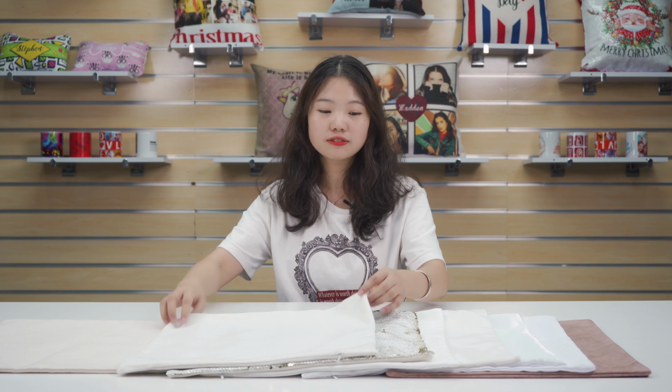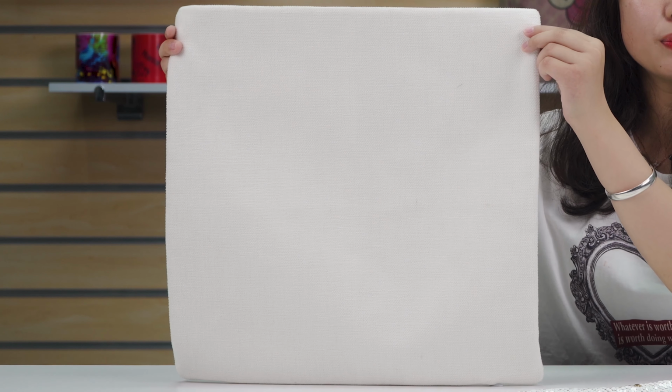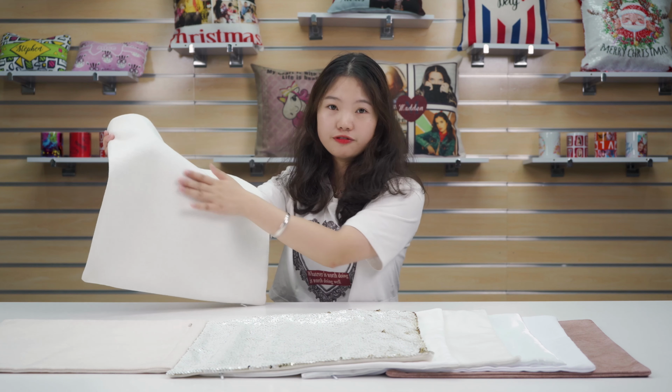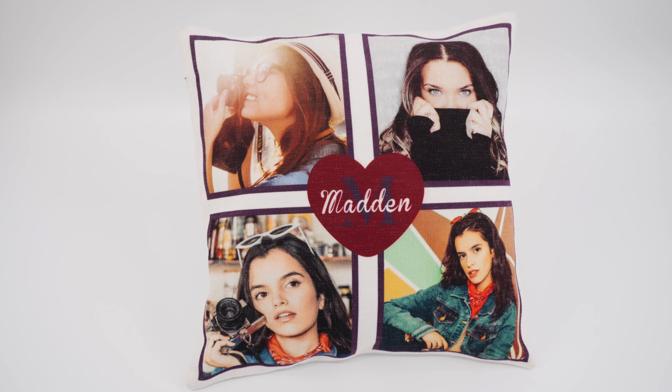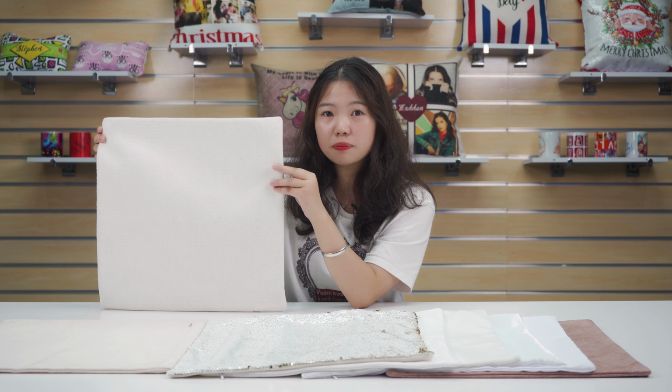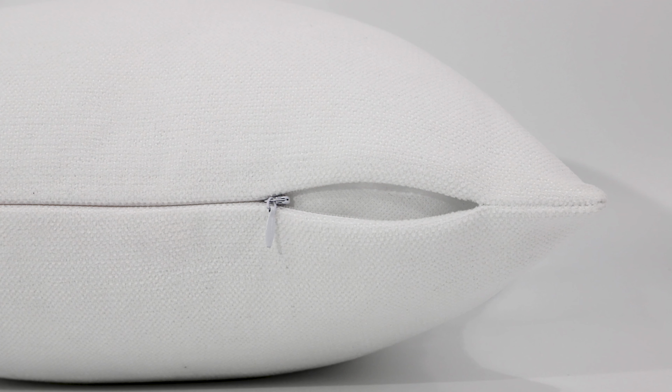Another pillowcase with Lilan material is our white softened Lilan pillowcase. It is softer than the typical Lilan pillowcase. With a good hand feeling, the pure white color makes the printing effect brighter. If you are going to decorate a wedding, then it must be a good choice. We can print the couple's image to show our best wishes, and this type is also very suitable for bed use as it's very skin friendly.